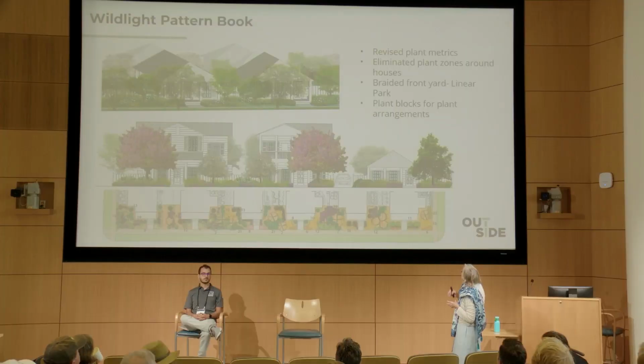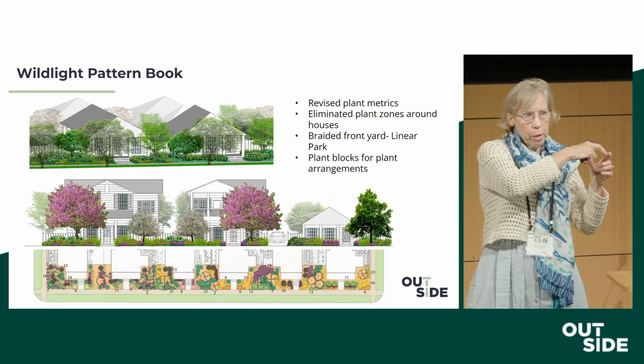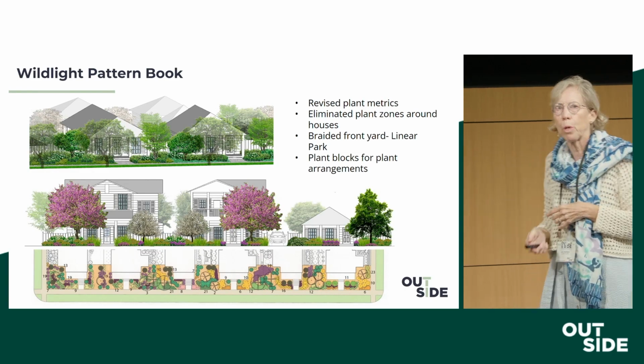But the other thing that we introduced was the braided front yard. The idea of this long linear park that all the vegetation just flows from one yard to the next and creates a linear park along the road.